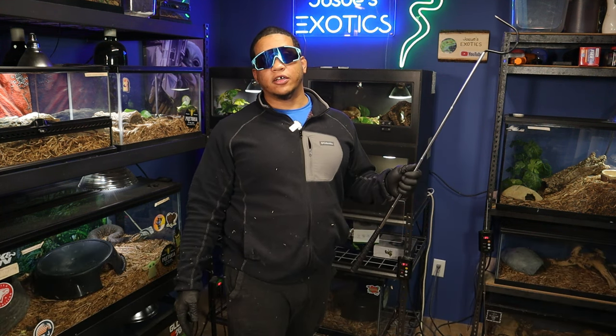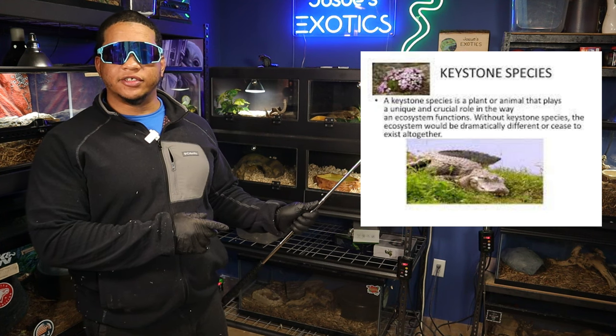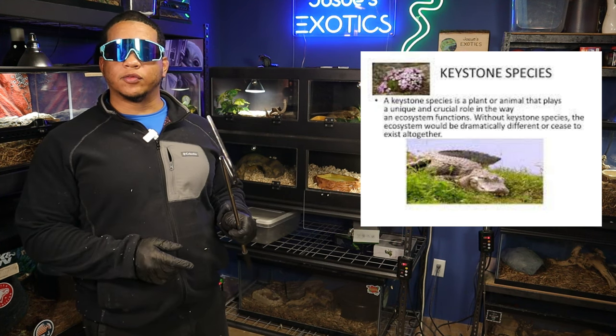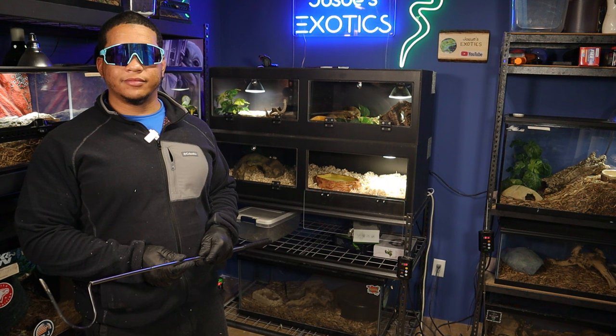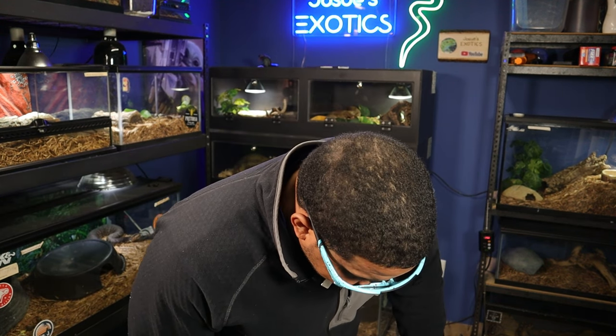that. And I got an awesome definition of keystone species over here on the left side of the screen, so you get a better understanding of what that is and how that plays a role in wildlife management as well. But let's go ahead and get our Eastern Diamondback friend out of our can here.